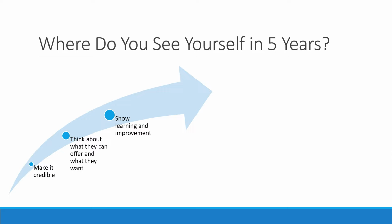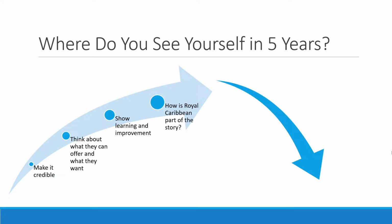I'm just going to be very important in 5 years, magically. That doesn't go down very well. But then you have to also think about how Royal Caribbean is part of the story. Because if you're applying to get a job there and you're talking about staying for 5 years, make them part of your 5-year plan. Then you look at a bad answer.